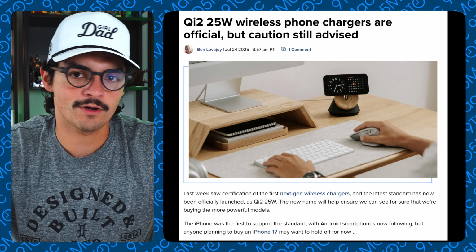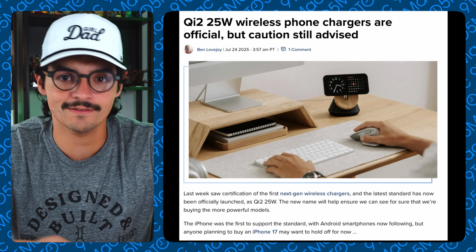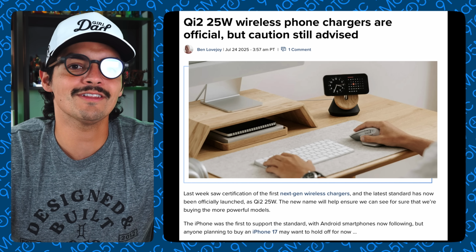One more quick topic that I wanted to bring up is that now Qi 2 certification has been increased from 15 watts to 25 watts in terms of support and being able to charge things much quicker at that 25 watt speed. But I do want to give a little bit of a warning.